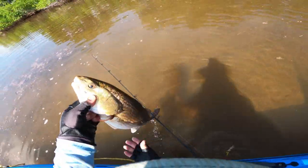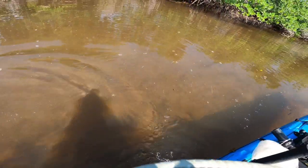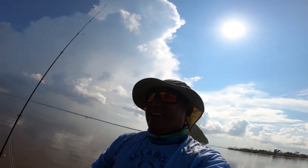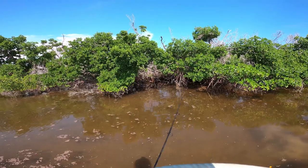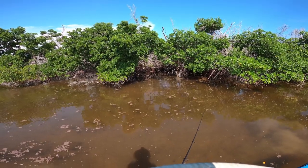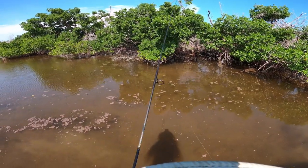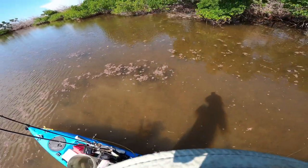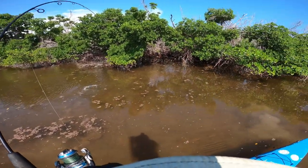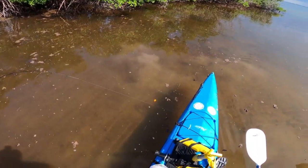Ah, there we go. And the blue tail. Greedy Steve! There. Oh, it's right here. Oh, I got it. Oh my gosh. The bucktail. It's just awesome.